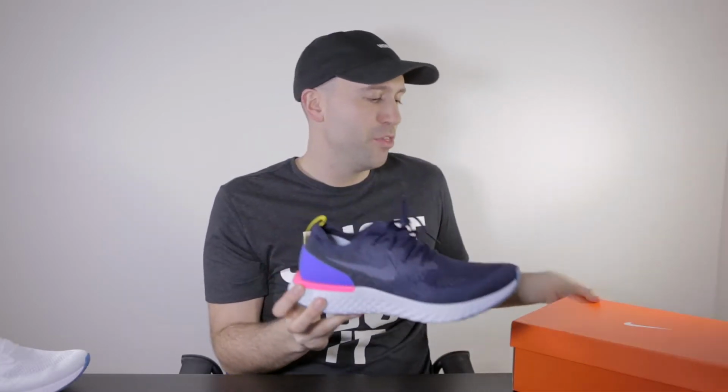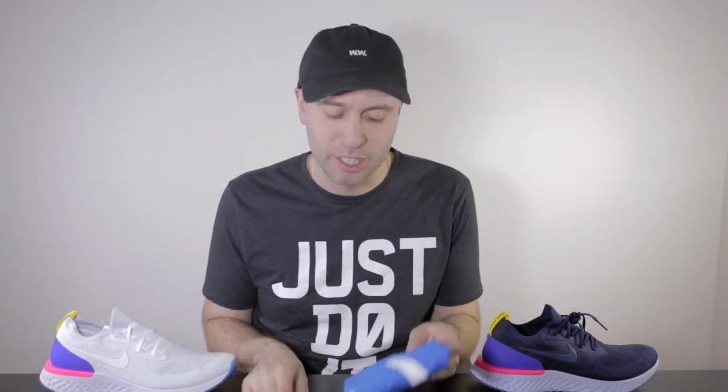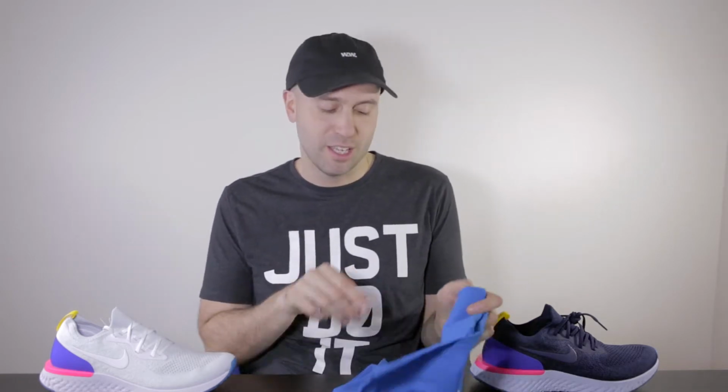Here I got some more stuff as well. So this is the brand new Nike Epic React. It is a model that I've been looking forward to for quite some time. Epic running shoe. Let me just first show you guys what I got. When I ordered this one, there was a little deal in Sweden that if you were some of the first few to order it, you got a little gifty thingy.